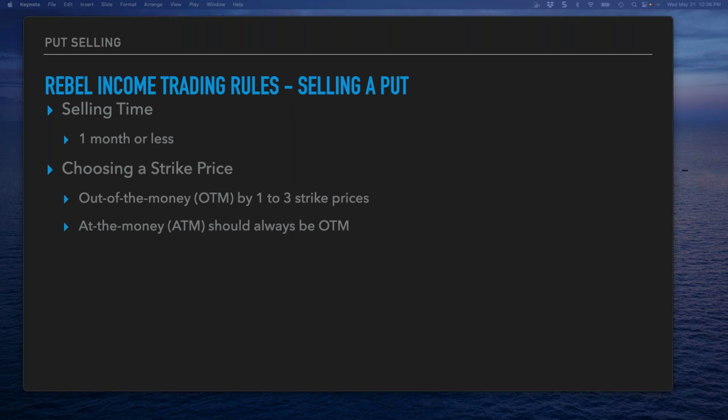There's also a question of what strike price to sell. Again, in terms of what may look more attractive, there's also a temptation to try to focus on strike prices that are closer to the stock's current price. Since we're selling a put, in some cases, people will be tempted to sell put options with strike prices above the stock's current price.